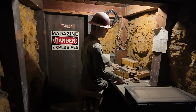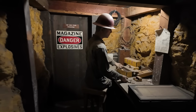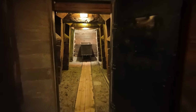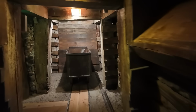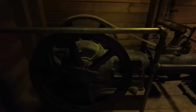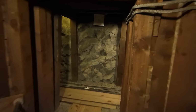What's this guy doing back in here? Oh, this guy's dealing with explosives. Be careful of the explosives. And be careful with the glass. There's a sign here so you don't smack your face trying to lean in. Now what's back in here? There's the mining equipment. Oh, this is like a maze down here. There's like a full mine under the museum.